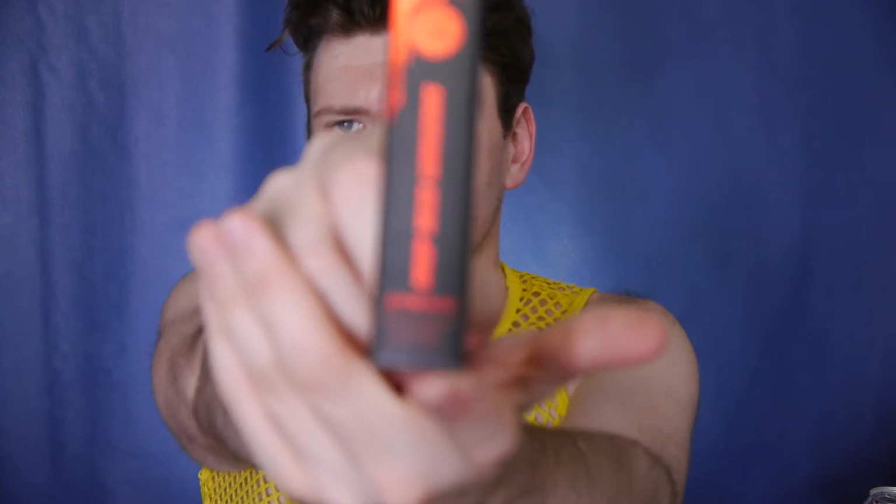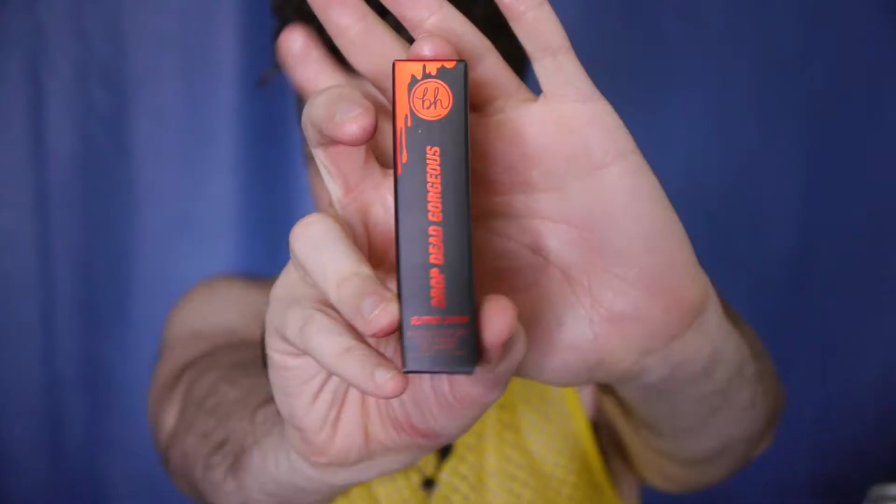And then we have the Drop Dead Gorgeous Glitter Blood. This is just kind of cute, you know, whatever. If you don't want it, don't get it. It's a little tiny thing of glitter blood. It's just glitter in a monomer. It's cute. I'm okay with it. I'm gonna use it today, because it's cute.